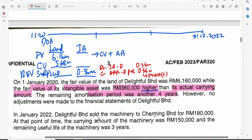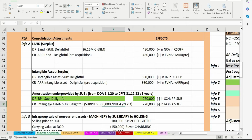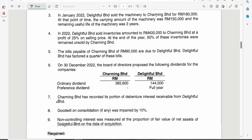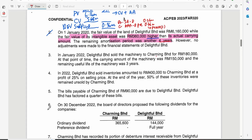Where is the remaining useful life? The remaining useful life is actually here, the one given here. After you have done that, you will multiply by 3 years because the amortization was under provided for these 3 years. So that should be included in the adjustment later when you prepare the schedule. However, the surplus of 360 would be included in the calculation of fair value of the net asset. For your information, the remaining adjustments that you see here, number 3 up until number 8, would not affect the calculation of goodwill on consolidation.